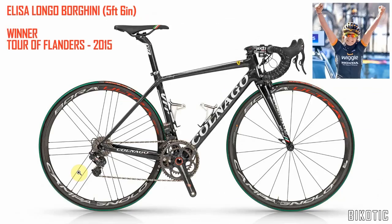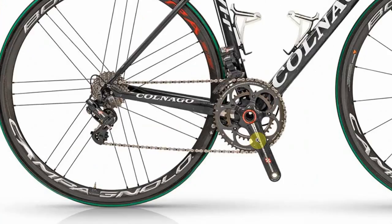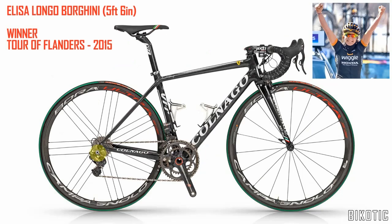Okay, it's 2015, Elisa Longo Borghini. She's 5'6", and she won the Tour of Flanders in 2015. And if you compare that to Lars Boom's cyclocross bike, I thought that was quite a good indicator of the difference in rider height and geometry of the bike. She's got a very compact group set going on there, and this will be the compact Campagnolo Super Record electronic group set from 2015. And what is very cool is she's got the Ferrari badge on there. That's 2015, that's pretty much up to date there.